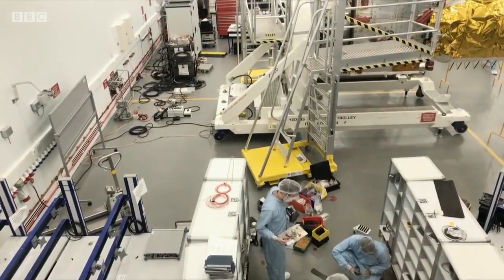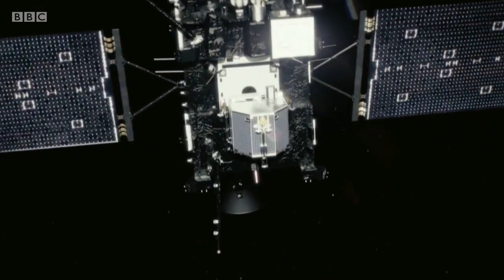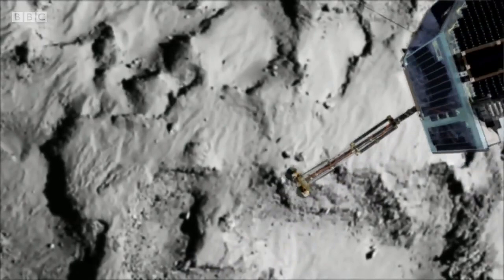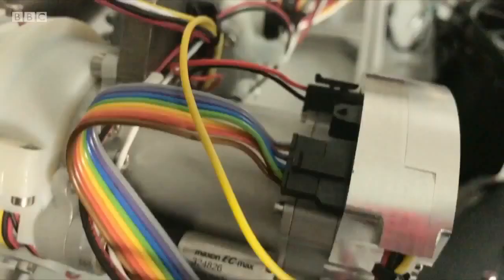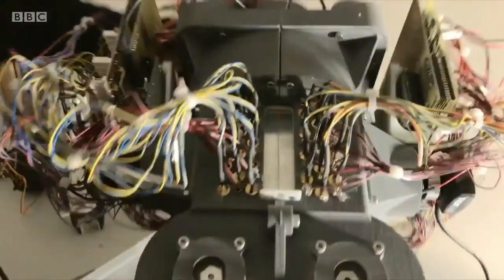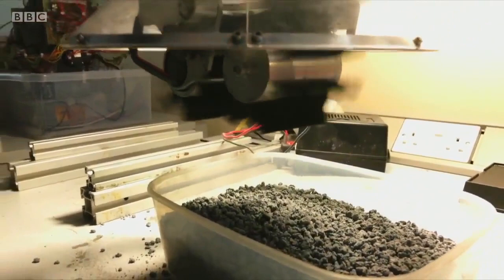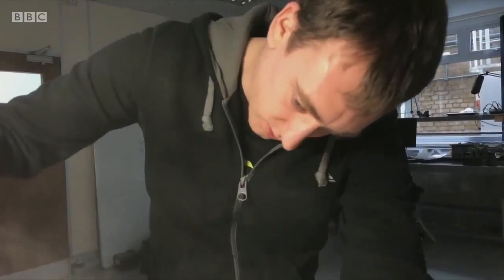From this Stevenage warehouse, Airbus designed and built the Rosetta spacecraft that landed a probe on a comet in 2014. And in the workshop, they're developing the next generation of extraterrestrial robots. This space vacuum cleaner can sample alien soil. We can start the brushes and you can see them rotating opposite to each other, and then it would go down into the surface like that, and you can see all the sample being flicked up into the inside of here. So this is a prospecting device.